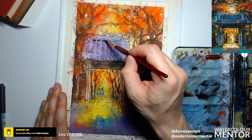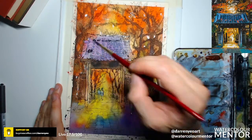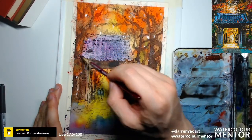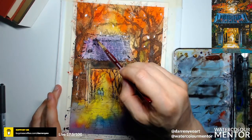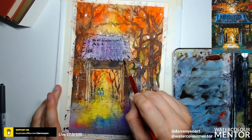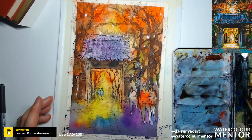Put in some marks here on the roof like that, just to get some areas of darkness in here. I don't know, this is probably a bit clumsy, but some little marks like this will hopefully bring it forwards a tad. There, just put in some little of those circular bits. There's a lot of stuff here in the roof, a lot of detail.